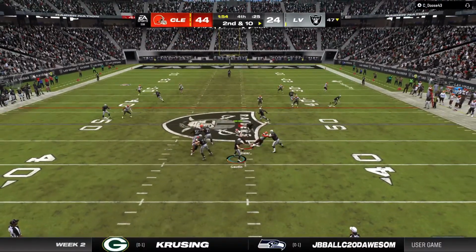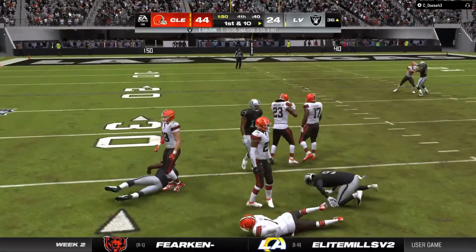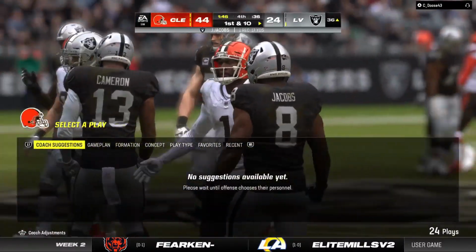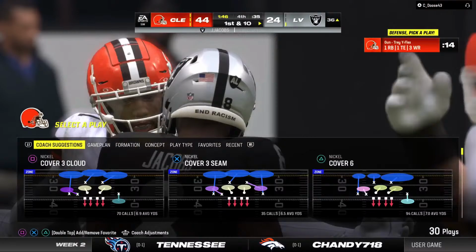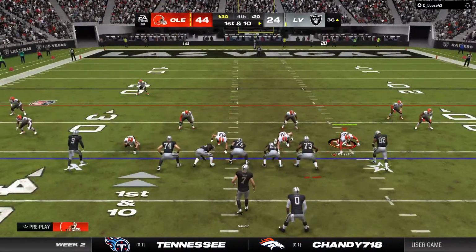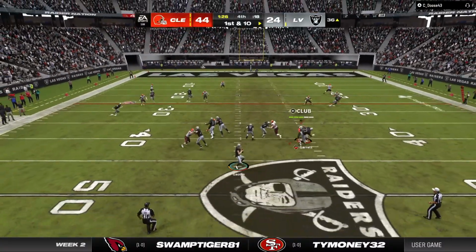Back to throw. Gordon. He finds his man, complete. That's Jacobs. And they're going to have another first down as he's going to be tackled at the Browns' 36. 17 yards on the pickup there. The drive will continue. So from the 36 now, 1st and 10. They'll look to throw again.